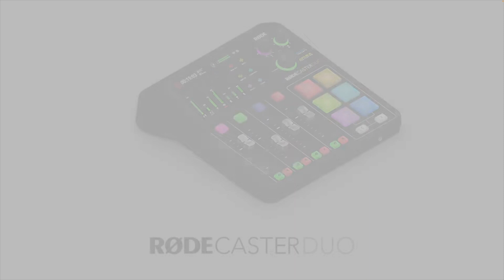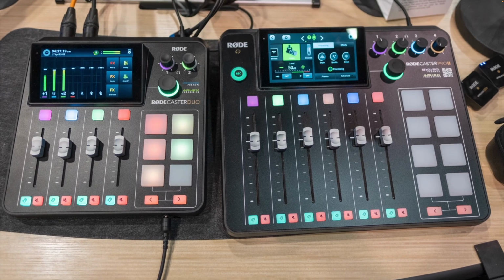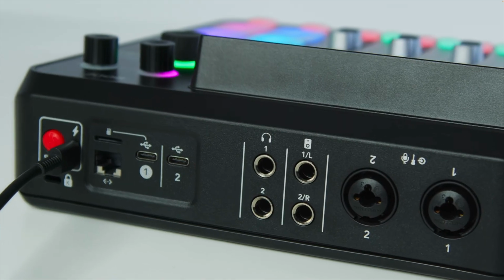What would, however, make it even easier to carry the Rodecaster Pro II generally is if it were a little smaller, and Rode did just that by announcing the RCP Duo. The Rodecaster Pro II is by no means a huge device. It is already a lot more compact than the original Rodecaster Pro or the Tascam Mixcast 4, but the Rodecaster Duo is a very sensible downsizing of it, as the majority of Rodecaster Pro II users don't actually utilize all the 4 analog mic inputs.